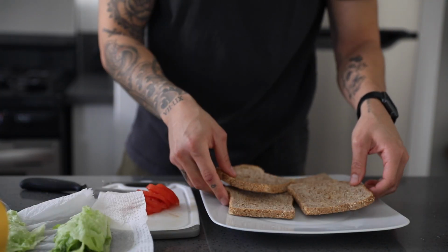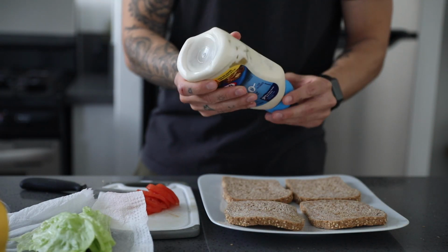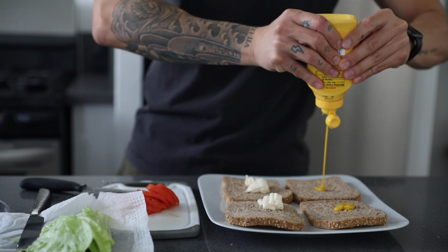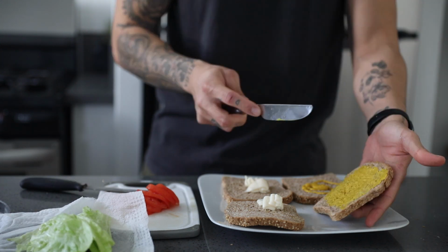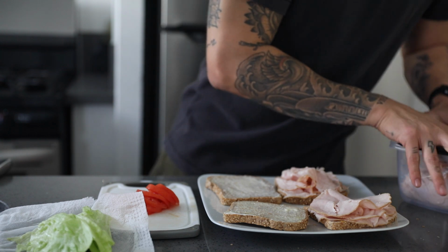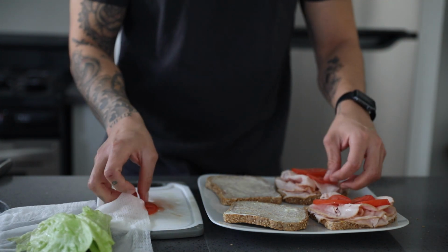So I usually eat two sandwiches with the sesame Ezekiel bread. I add light mayo because to me it tastes the same as regular mayo, so might as well save some fat. Not that fat is bad, but I do count my macros. And I'm spreading mustard, and I do like this turkey meat from Costco. And I just add tomato and lettuce that I washed. I just didn't show it on camera.